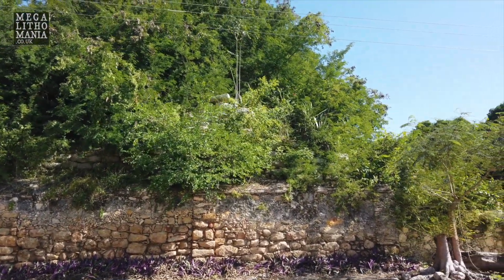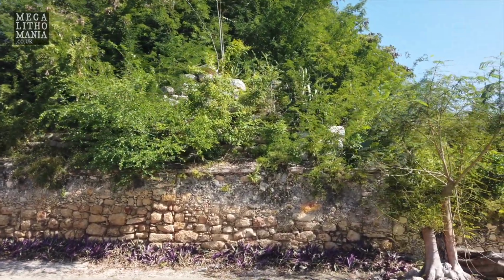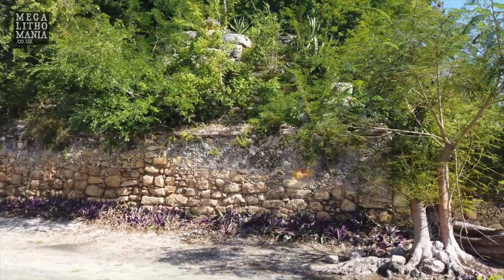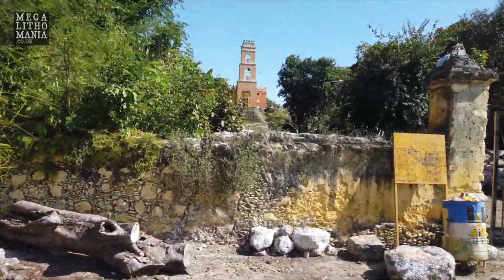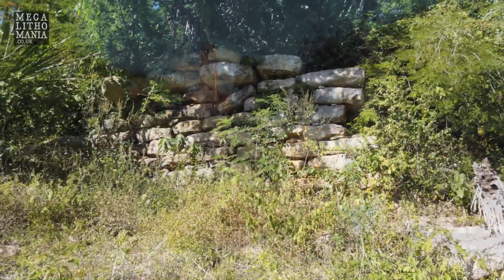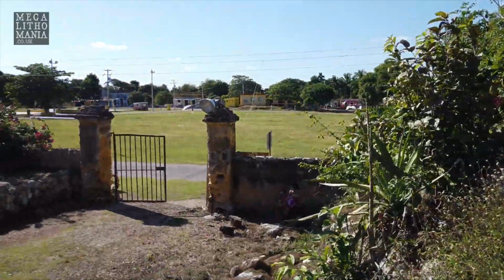This is amazing. This is the other side of the hacienda near the church. I want to get into this church so I can have a quick look. But look at those. It's like a pyramid there. And the church is like built on a pyramid. So we're inside the churchyard now. That's just the entrance there.